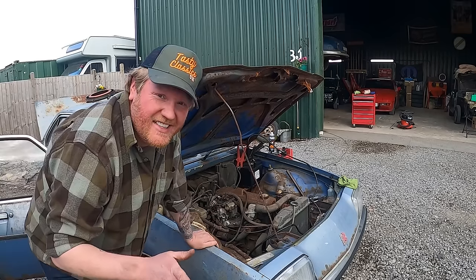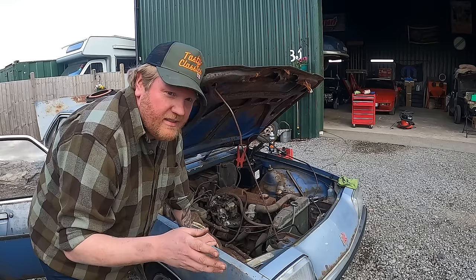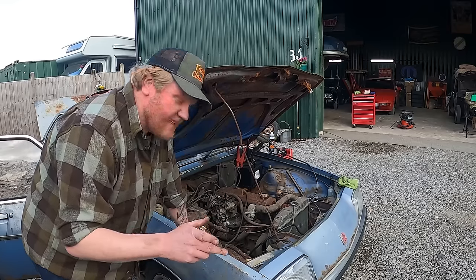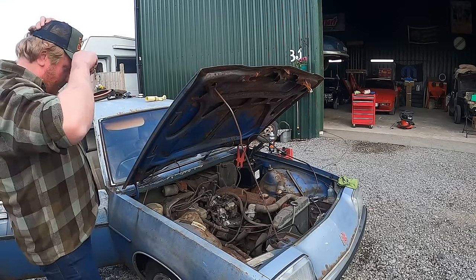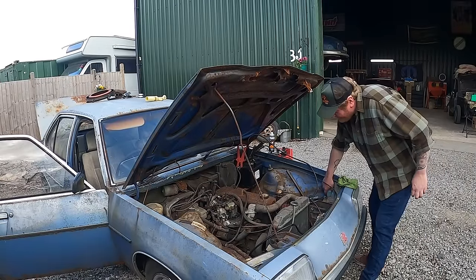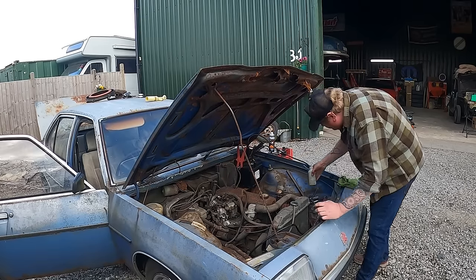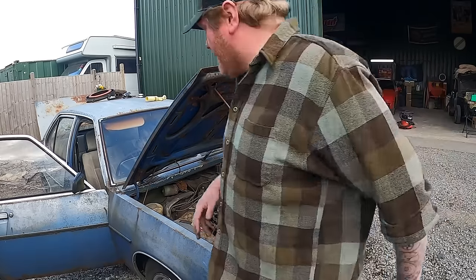Did you hear that? Did you see it? Did you bear witness to that little boom? That was this car trying to start. Okay. Come on, baby. Have some more petrol.